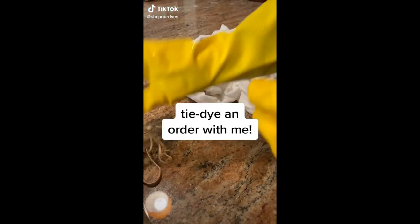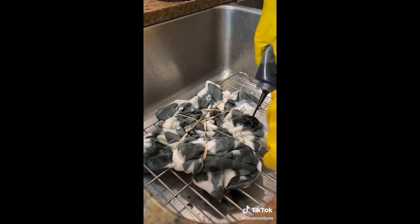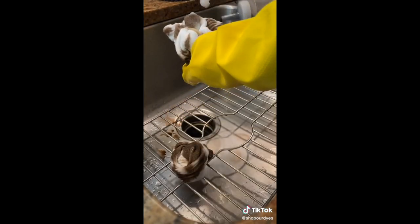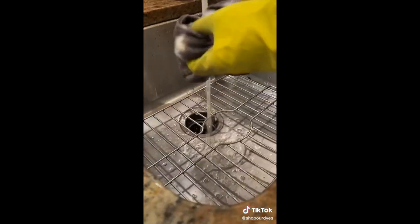I got a DM from Rebecca ordering a crew neck and a pair of socks because she found me on TikTok, so I wanted to film the process of making her order. First, we have a dark green crew neck, so I folded it, rubber banded it, mixed the dye, and here I am applying the collar. Then I did the same process for the socks, which were a dark gray. 24 hours later, I take the rubber bands off and I rinse out the dye.